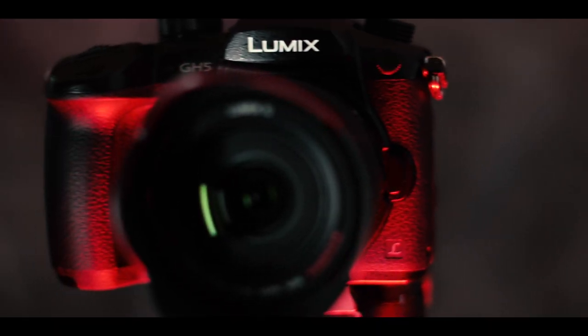Both the GH5 and the Z6 have 5-axis sensor stabilization, which is awesome. Now, I personally like the GH5 stabilization a little bit better, especially when it comes to shooting video. It just seems a lot more stable. Your lens stabilization works in conjunction with your sensor just to make an extremely smooth image. And I do a lot of shooting on the GH5 completely handheld just because of the awesome stabilization. So I'm gonna give the point to the GH5 when it comes to that stabilization integration between the lens and the sensor.